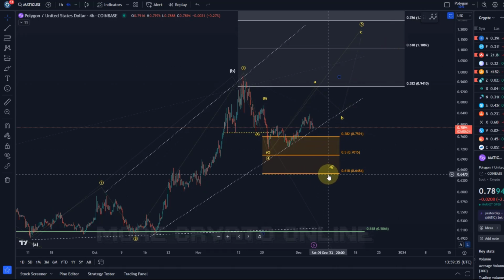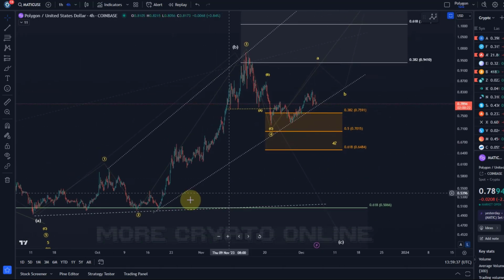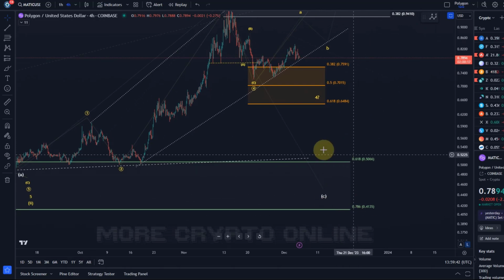It's just that below 64 cents, I have to assume that this 5-wave pattern is failing, and we're actually in the white wave count that can send us into the region between 41 and 50 cents.